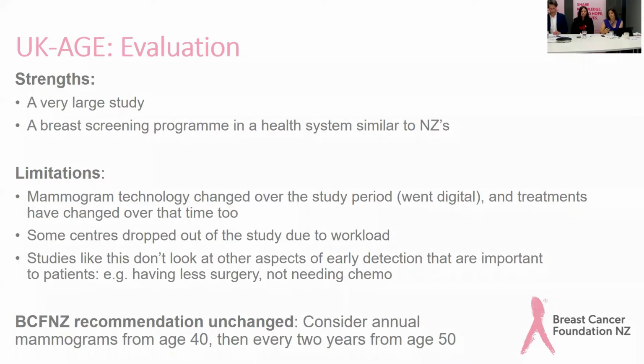And that would mean that from 40 to 45, you have to pay for it yourself. So that's a big consideration for many people. And then in the next few years, you'd have them alternately free in Breast Screen Aotearoa and paying for every second one. So it's quite a big decision. But we do recommend that recommendation stays in place as a result of this research.